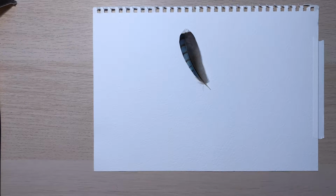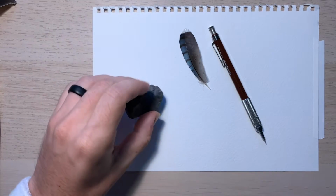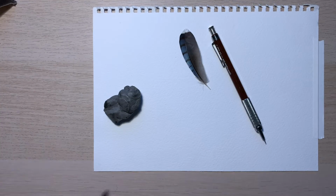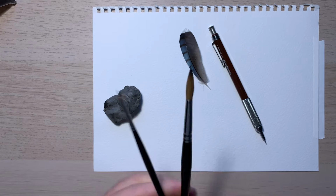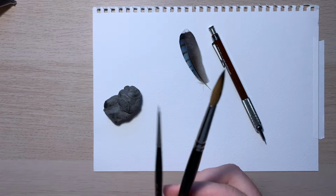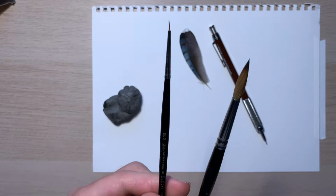You'll also need a pencil. Any ordinary one will do. With the pencil, you'll use an eraser as well. I have a kneaded eraser that I'm using. You'll need watercolor brushes, and I'll be using 2 today. Both are a Winsor Newton Series 7 brush. So this first one is a size 6, and the second one is a size 000.